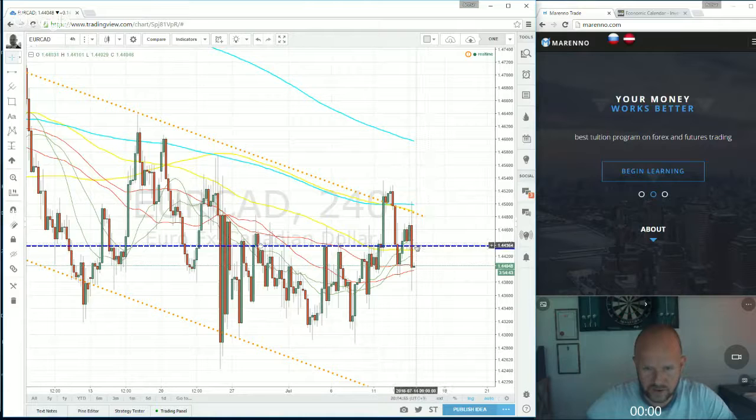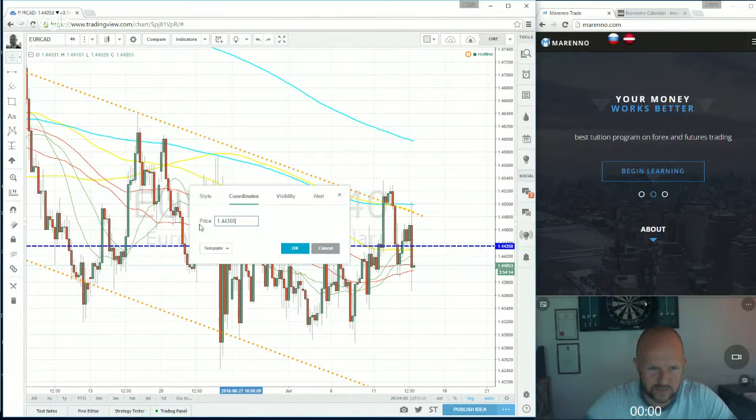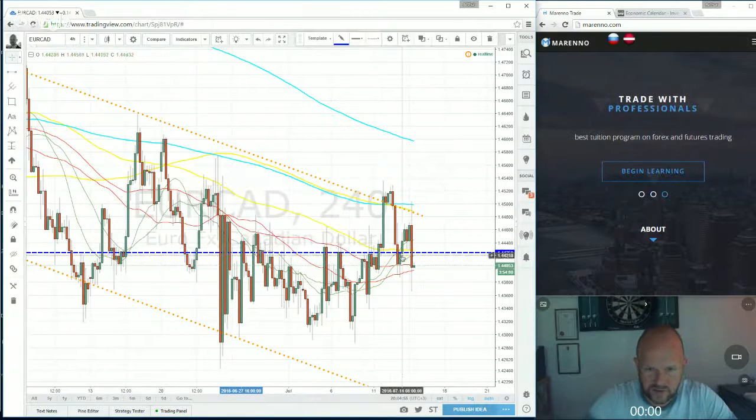What is possible is that we will have a wick towards this area one more time, at least 1.4425, no, 235. Well, you know what, as I do like rounded numbers, 225. So basically, 1.4425, I would put it here. Well, let's call it a magic number.